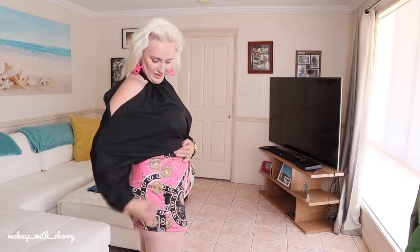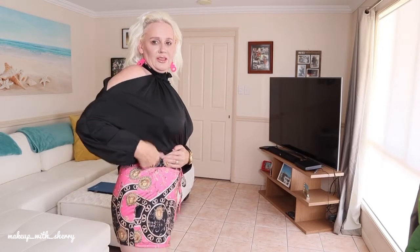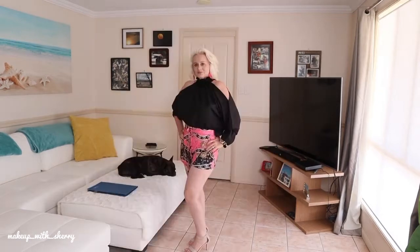That is so cute. Okay, folks, have a look at this little number. Love it because it's pink shorts and it's got like a Versace base on it. I will do another photo on the floor where you can actually see it close up. Now, the top is way too big, but I've tucked it in. It looks like a skirt, but it's actually a pair of shorts. And then, as I said before, change out your earrings and it can just totally change an outfit. Yeah, very cute. All right, next one.